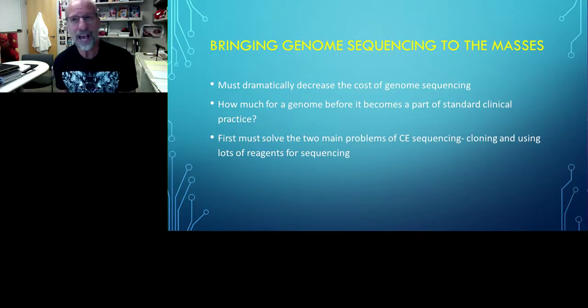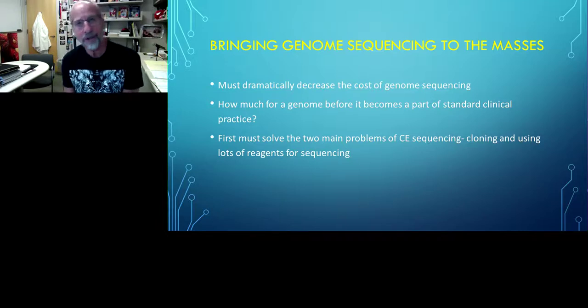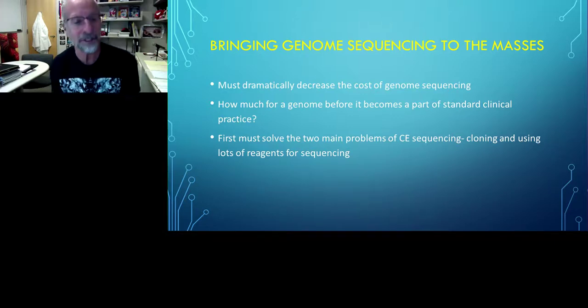So the question is, how can we bring genome sequencing to the masses? How can you dramatically decrease the cost of genome sequencing? And of course, it raises the question, how much for a genome before it becomes a part of standard clinical practice? For many years, while this was ramping up, there was the thought and the push that the $1,000 genome would be a great target. But even that was a phenomenal improvement in technology because you had to go from something that cost $3 billion to reduce it down to $1,000.